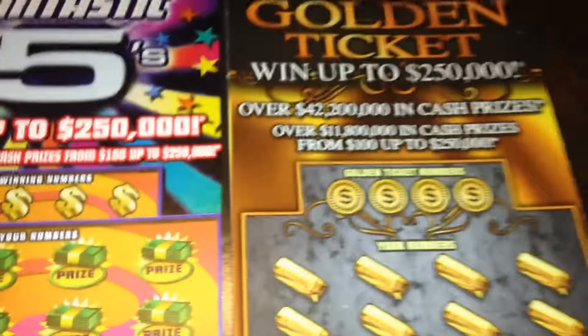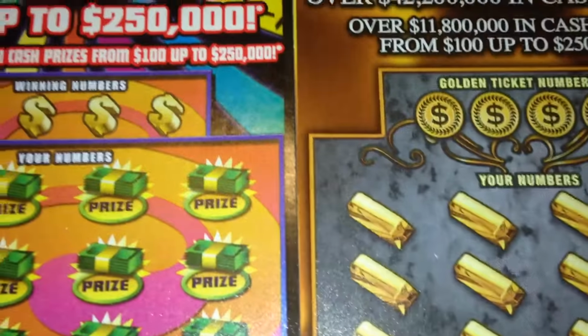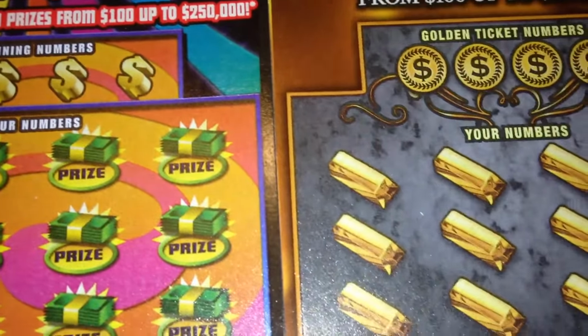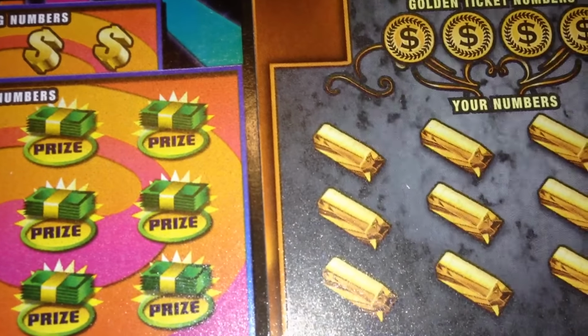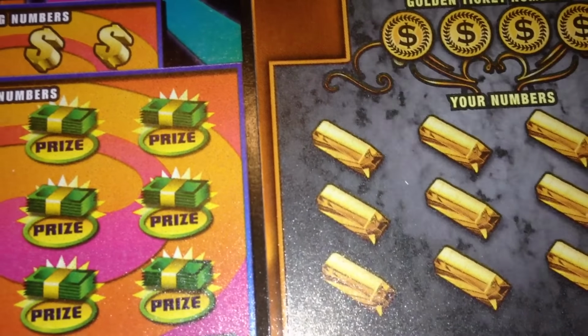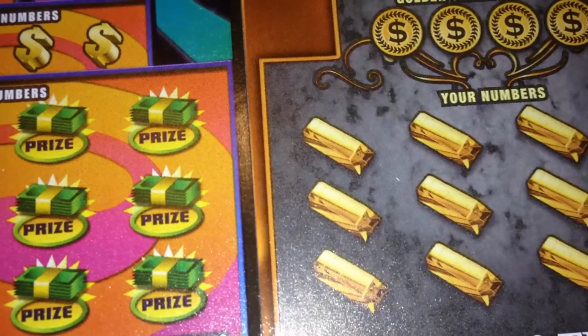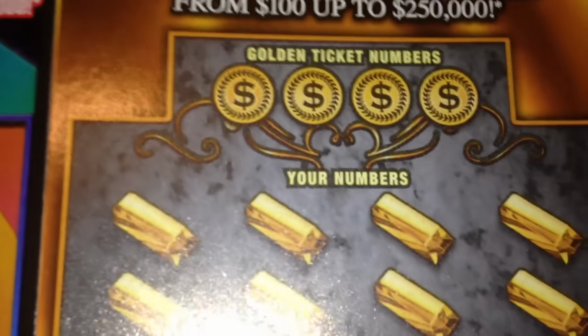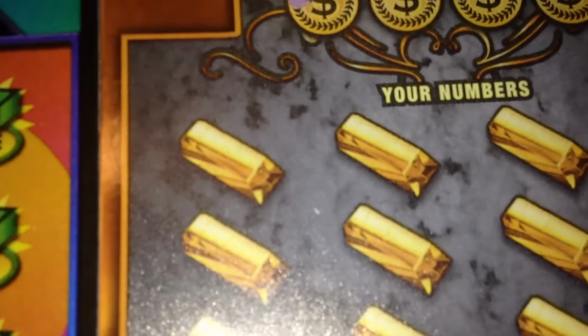All right, we're going to go ahead and start with the Golden Ticket. In order to win on the Golden Ticket, we just have to match any of our numbers to the Golden Ticket numbers. If we find a coin symbol, then it is an instant win. If we find multiple coin symbols, then it is a double the prize. And if we get the Golden symbol, then we win all 12 prizes instantly. So cross your fingers for the Golden symbol so that we can win all 12 prizes.